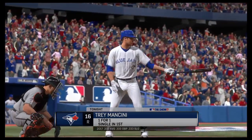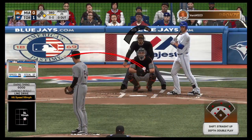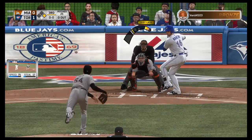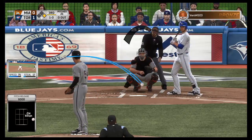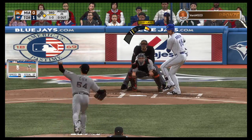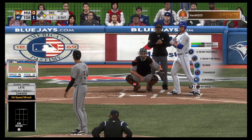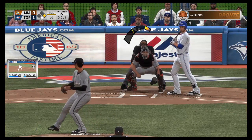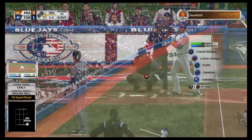Digging in now, Trey Mancini. He reached on a single in his first try. Here's the first pitch to him. Now a first pitch changeup here. Too far inside. It's 1-0. Chop foul over towards the coaching box. Fouled off again, and now he's in a 1-2 hole.